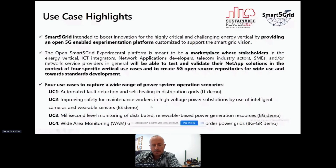Here, the aim of this use case is to take the safety of workers to the next level, and also to optimize the cost of maintenance of high voltage equipment at substation level. Then you have use cases 3 and 4. Use case 3 is millisecond level monitoring of distributed renewable-based power generation resources, and also wide area monitoring. This is the use case that involves the Bulgarian and the Greek transmission system operators, and it monitors various parameters of the power line interconnector between these 2 countries.